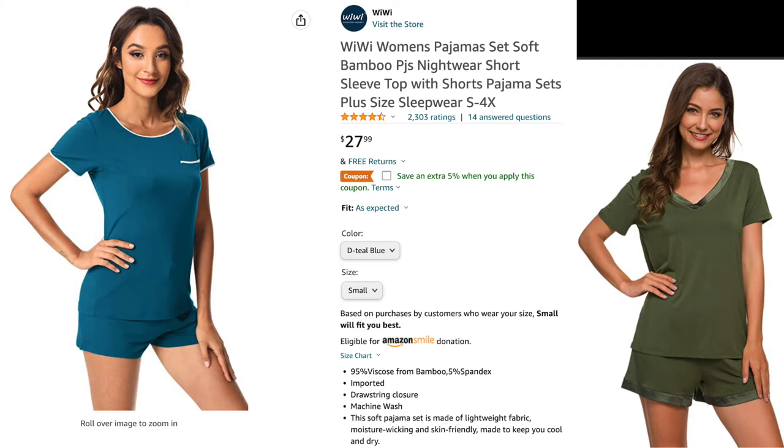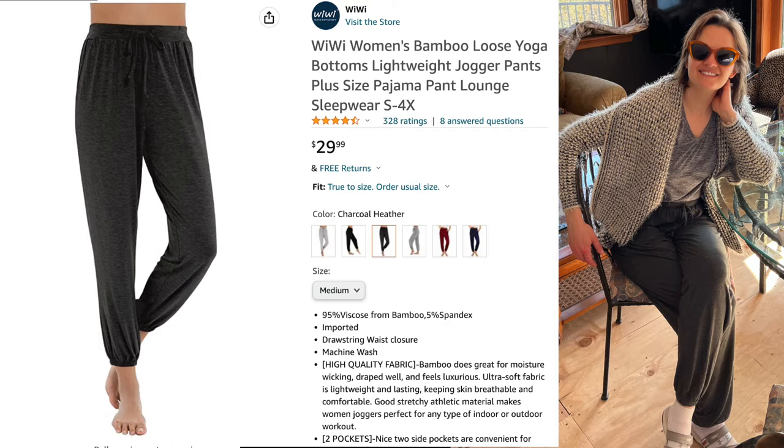And I also got these joggers, which I actually really love for yoga, but they're so comfortable for lounging. I don't know that I'd call them chic, but they're really comfortable for lounging. Highly recommend. Okay, now we're on to the real clothing.